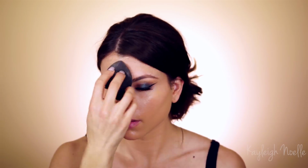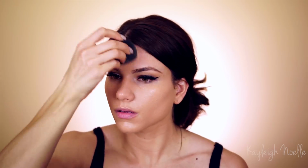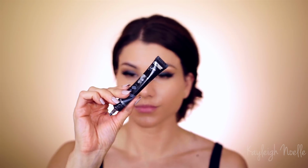I just put it on with my fingers first to distribute the product over my face, and then I push it in gently with tapping motions using also another monthly favorite, my e.l.f. highlighting sponge.